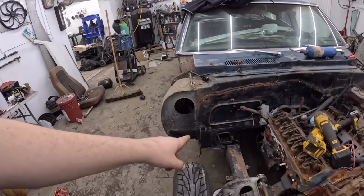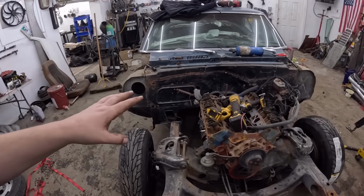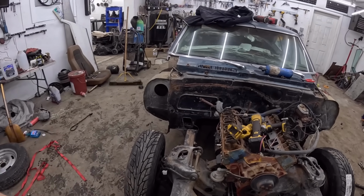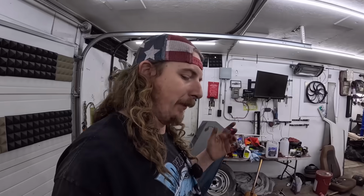The lower motor mounts are definitely not great. This one's been fixed. I'm fighting if I should just buy them. I don't know if I'll change the whole thing or not. Like I said, they're a couple hundred for the pair. So we'll see about that. But otherwise, the floorboards are decent. I mean, everything's good underneath.